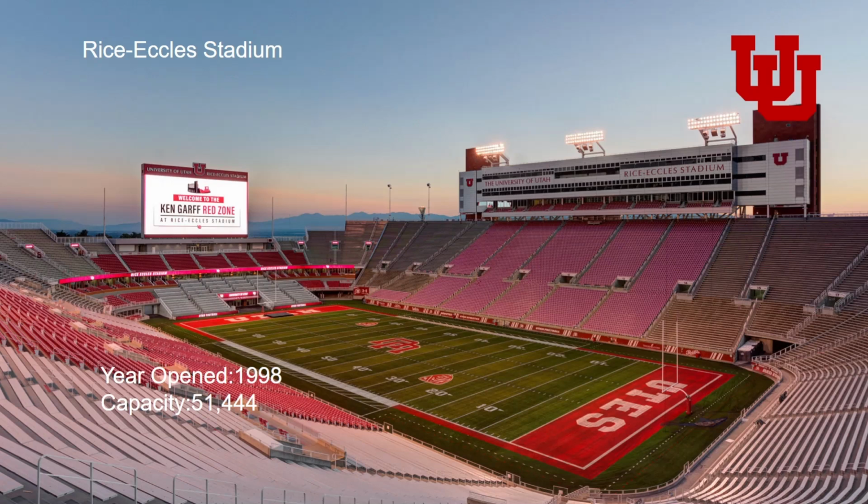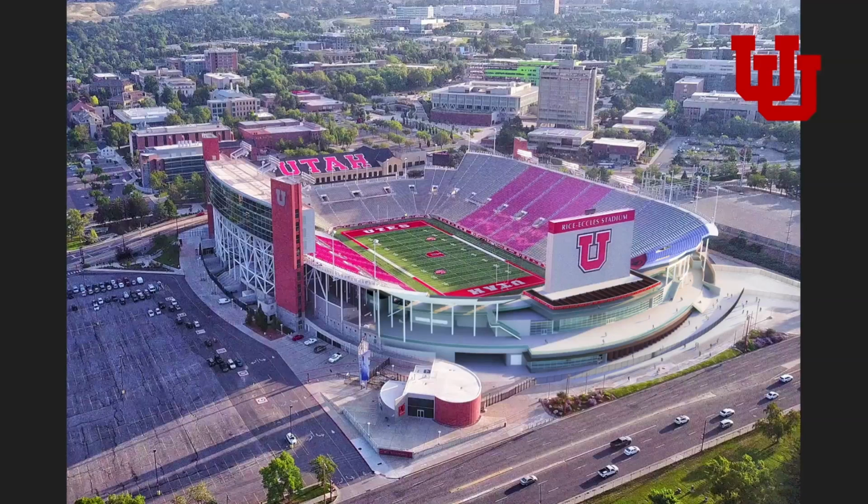And up next here we have Rice, I'm not sure if it's Eccles or Eastles Stadium. Opened in 1998, capacity of 51,444. Again, I'm probably pronouncing that completely wrong, but this one has a big draw to it. I'm sure you saw in the thumbnail that this has mountains right in the background of it. And a lot of chairback seats have been added to this one as well. Really nice end zone jumbotron, and the whole end zone area is really nice. And the exterior has been renovated as well, and that looks really nice too.